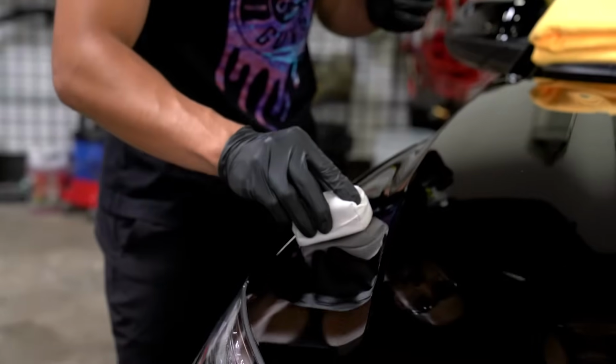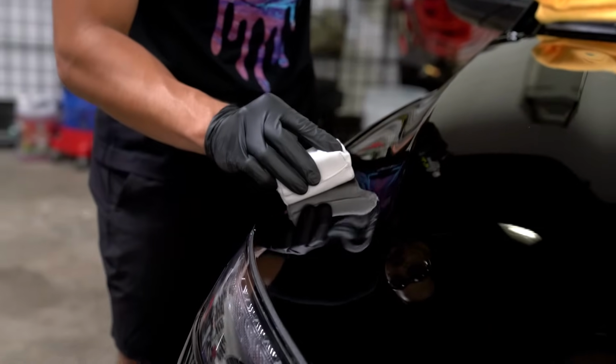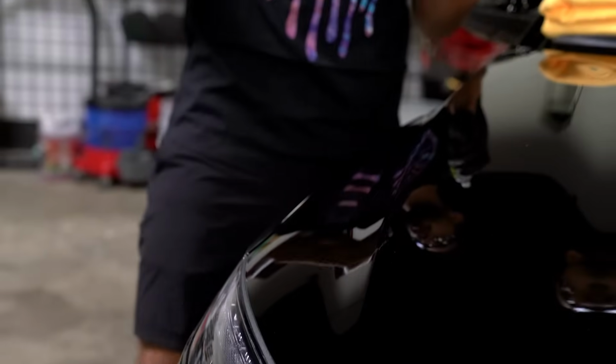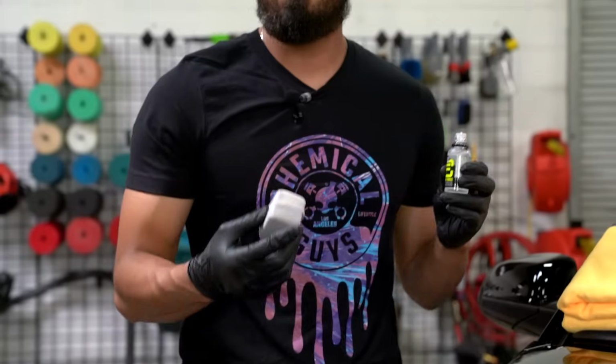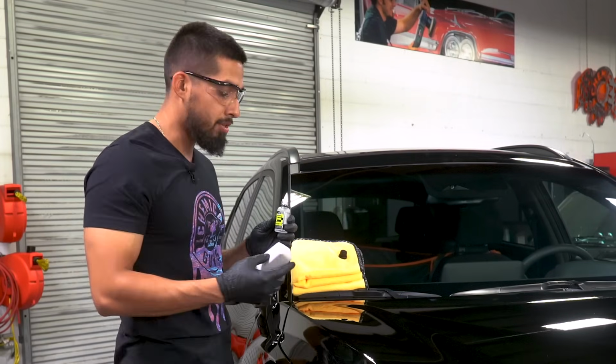So how long do you actually let carbon forged sit on your paint? Carbon forged is going to flash anywhere from 30 seconds to 2 minutes on your paint. It all depends where you live and how hot it is. Right now here in California, it's not so hot, it's not so cold, it's just right in the middle, so I'll let it sit for 2 minutes. But on occasions, like if you live in a humid area, just wipe it right off after 30 seconds.